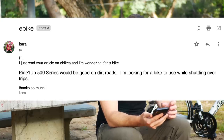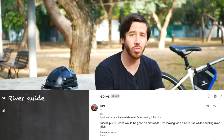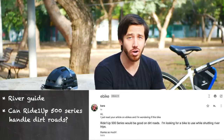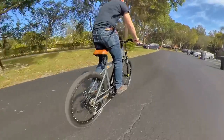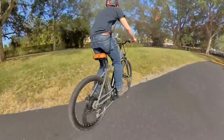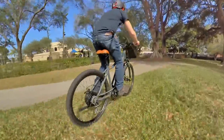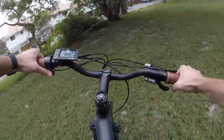All right, so next up we have Cara, who appears to be some type of river guide or shuttles river trips. And she wants to know if the Ride 1 Up 500 series would be good on dirt roads. So it kind of depends on what you mean by dirt roads. If it's really just a sort of dusty dirt road or a gravel road, yeah, it's gonna be fine. You might wanna swap the tires for something a little bit knobbier, but it's got front suspension, and I've ridden the bike on grass and dirt trails, and it works just fine on sort of normal nature trail style trails and dirt roads.